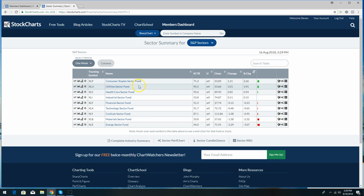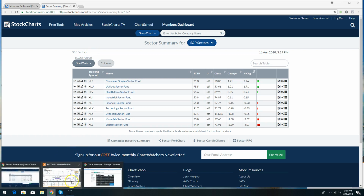So again, sometimes you just want to pay attention, even though the price action is telling you the market's okay. Pay attention to some of these other things that might be going on, because they could sometimes paint a different picture. But always, in my opinion, use the price action first.